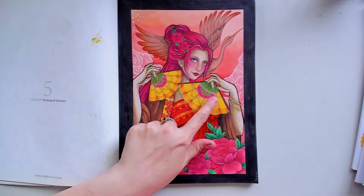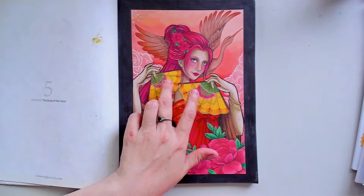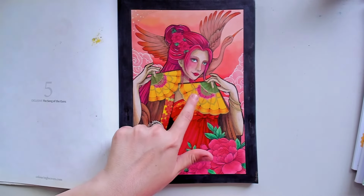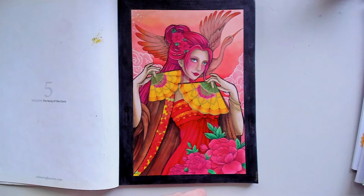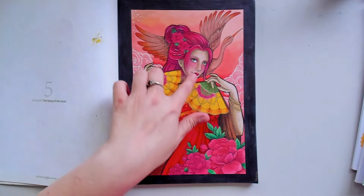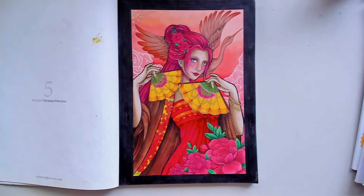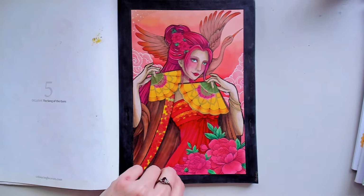And then I realized your eyes are just drawn to these central fans because of the way the green was. So I used a gold gel pen to sort of block them out. You can still see a bit of the green, but it's not as prominent and your eye isn't drawn here. Instead this creates the movement to bring your eye out to her face, which is what I wanted.